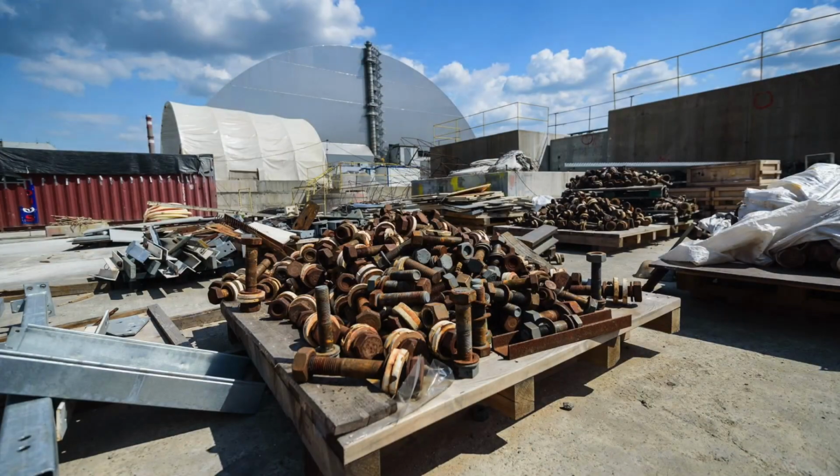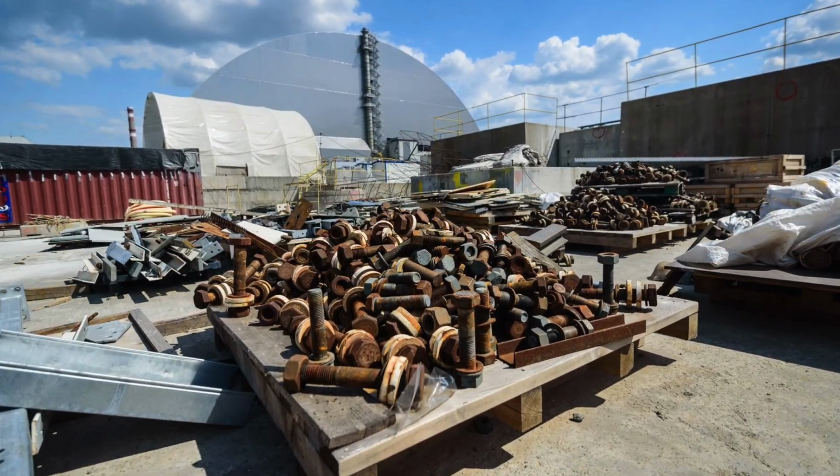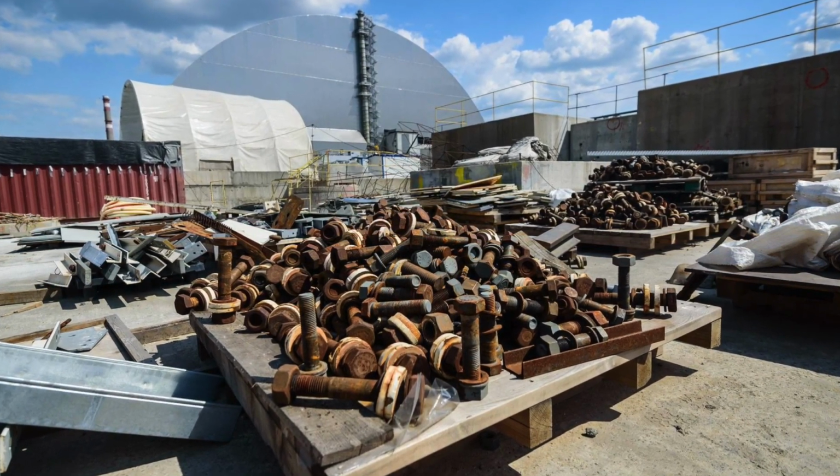Dismantling each individual part of the sarcophagus will increase the risk of collapse of the entire structure, so engineers will have to solve the problem of how to reinforce each remaining element of the sarcophagus. To dismantle the heavy, multi-ton concrete slabs and metal structures, it is planned to use 4 special cranes with a lifting capacity of 50 tons each. They were installed during the construction of the new NBK protective structure. They will be controlled remotely by a human operator.